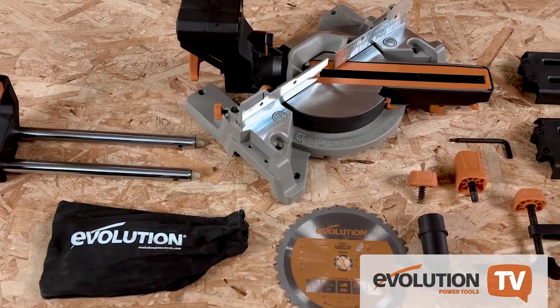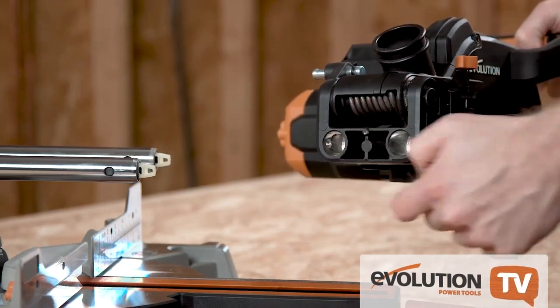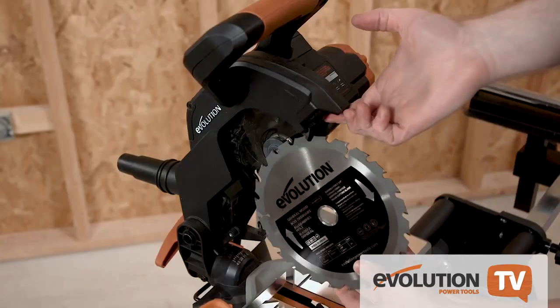It's quick and easy to assemble these saws for use, so I'll show you how this model goes together, including how to fit the blade safely for use. That's this guy. For this little guy here, it ships in one piece. If you just fit the blade, you're ready to go.